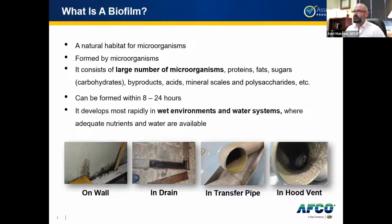Biofilm usually can be formed by microorganisms within 8 to 24 hours. If the microorganisms are in optimum conditions for forming a biofilm, they will start forming it, and within 8 to 24 hours, you'll have a biofilm on the surface. I'm sure we've all heard about biofilm and how dangerous it is to have in a food processing plant, because it contaminates food products and shortens the shelf life, as Tom said.